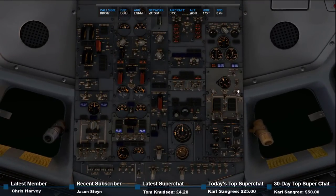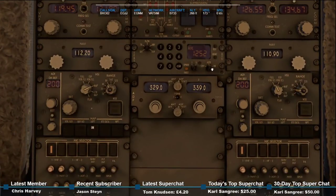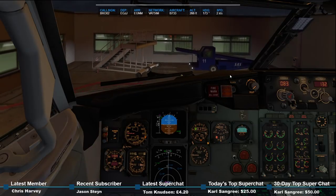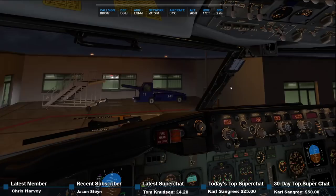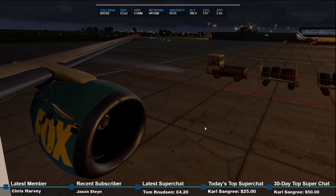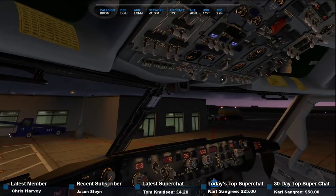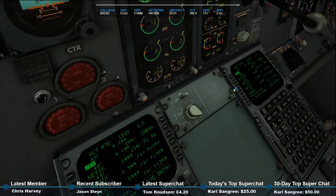Air conditioning packs off. Anti-collision light is on already. I never turn it off. I might have forgotten. Well, we'll leave it in TA/RA and on, so they could see us here. I have no idea how that system works. Guys, anyway, let's go back to Leeds Bradford. Very quiet in the cabin tonight, isn't it? I can't wait to hear these 1990s video game engine start sounds.